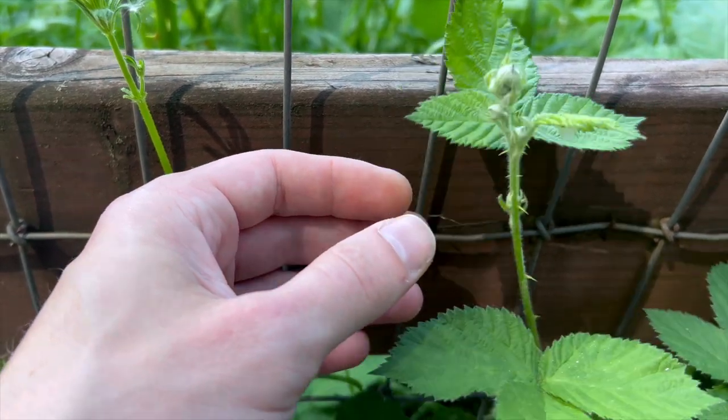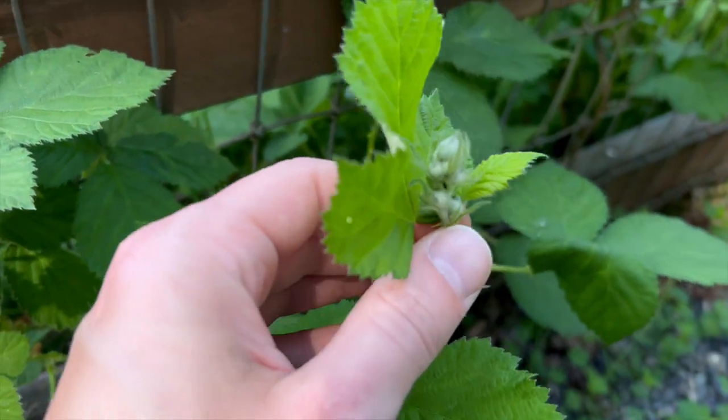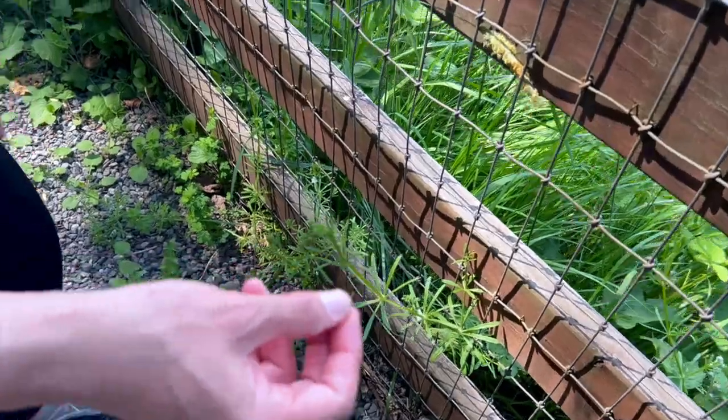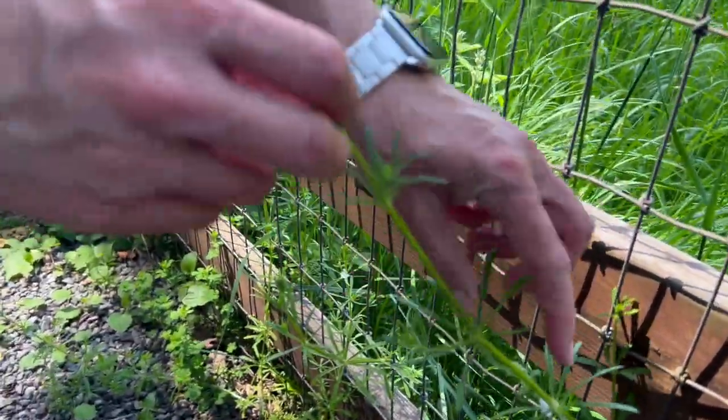Here's a noxious weed. See another example right here. There's a noxious weed right here. I don't remember what they're called, but they put out those nasty little dots. Meg found a noxious invasive weed.